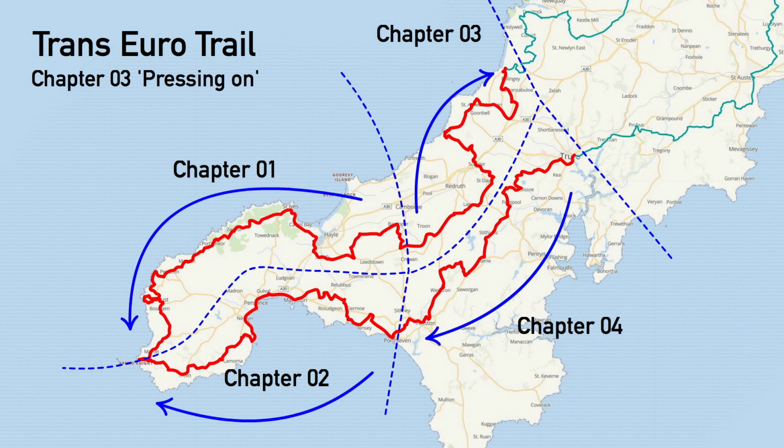Okay, that's it for the northerly run, chapter 3. Next chapter is going to be the southerly run, coming back along the same section of Cornwall, starting at Truro and going into Porthtowan.